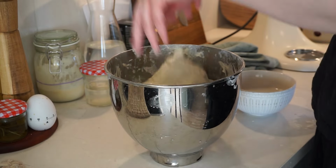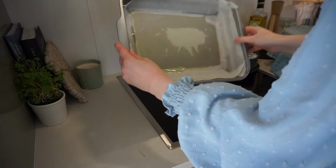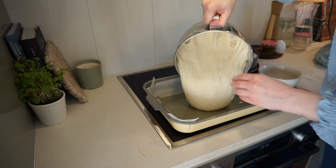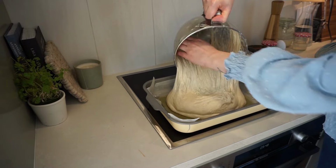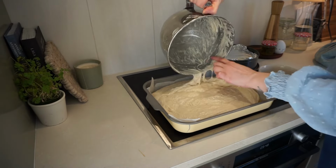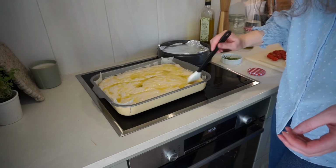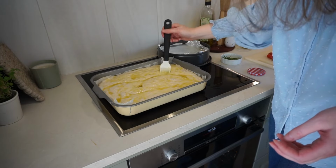I poured the dough into the oiled baking pan and let that rise while the oven was heating up to 230 degrees Celsius. To create those classic focaccia holes, you stick your fingers down on an angle and let the oil drip down. I used a rosemary and garlic infused olive oil. I then pressed down tomatoes in the holes and topped with olives, onions, rosemary, and sea salt.